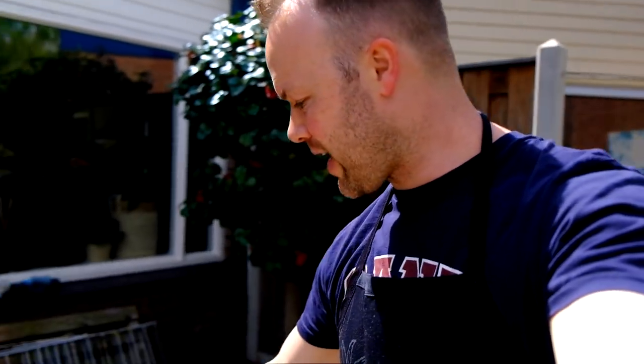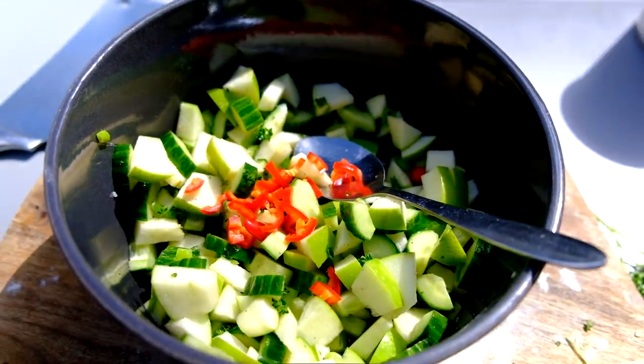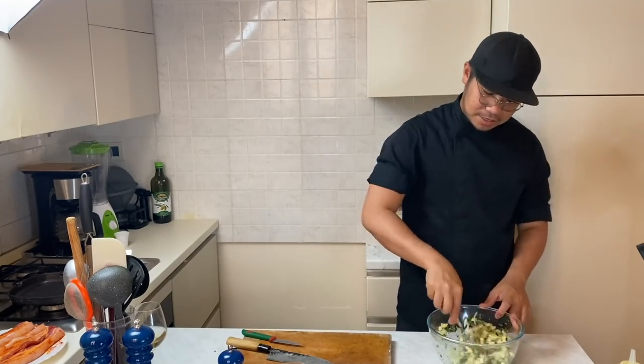What do you think? Is it okay for one red chili, or do you need more? Maybe if you don't want it spicy, half of that is enough. Oh, half of this chili? Okay. We're going to also add half of the chili. Maanghang, di ba? Then the most important thing is after we put everything, we taste it.